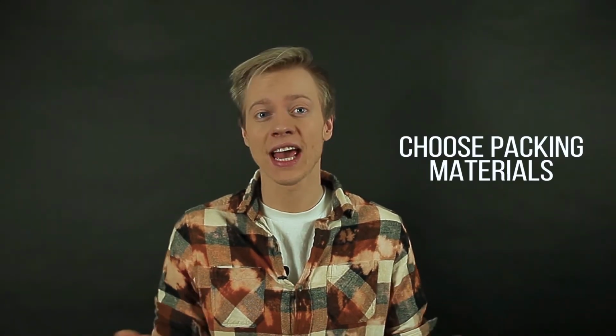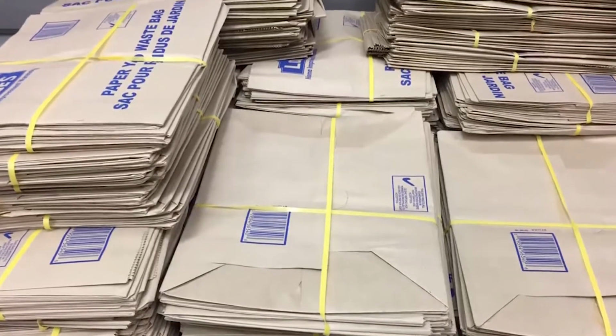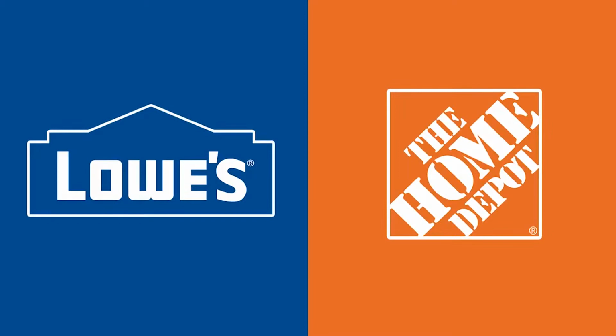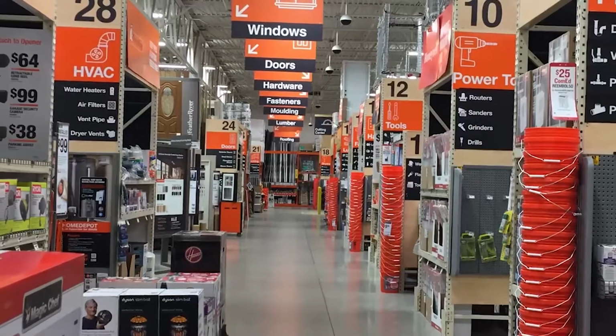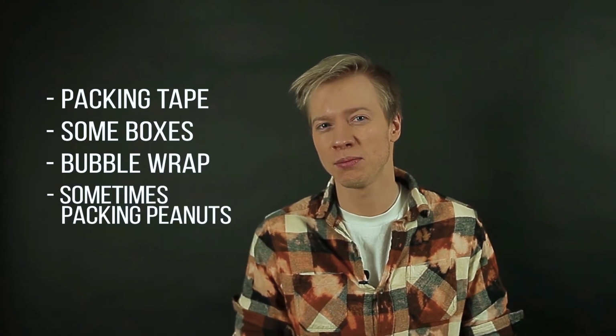Number 2. Choose packing materials. As with every room of the house, the garage really needs a lot of attention when it comes to packing materials. Of course, you can get those at any office retailer store in your area, Home Depot, Lowe's, or any types of shops like these. You will need a usual set: packing tape, some boxes, bubble wrap, sometimes packing peanuts.